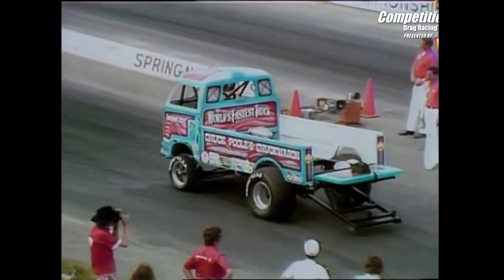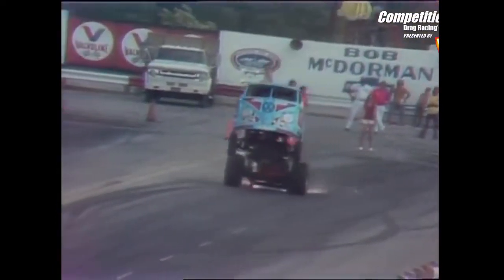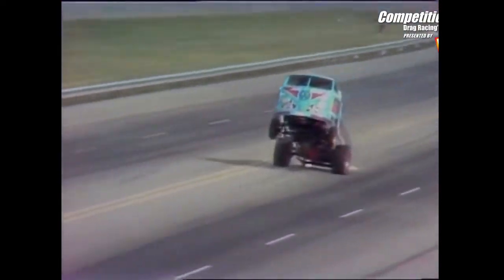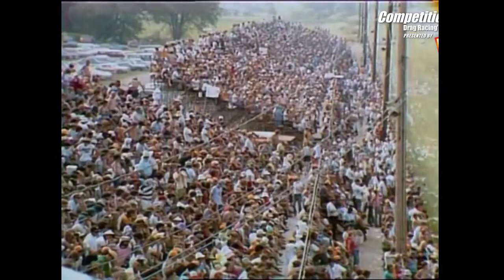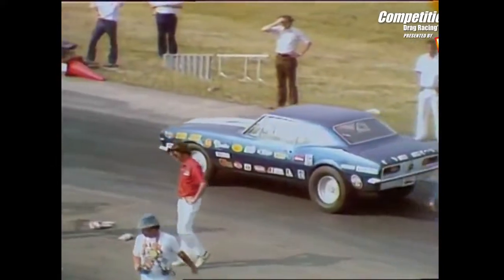Chuck Poole's Chuck Wagon, an exhibition vehicle here at the 10th Annual NHRA Spring Nationals. Ted, this vehicle is designed, it's a Volkswagen truck, designed to travel the quarter mile on its rear wheels only. You saw the gust of wind catch him and move him from the left lane to the right lane. They're steerable just like any other vehicle.